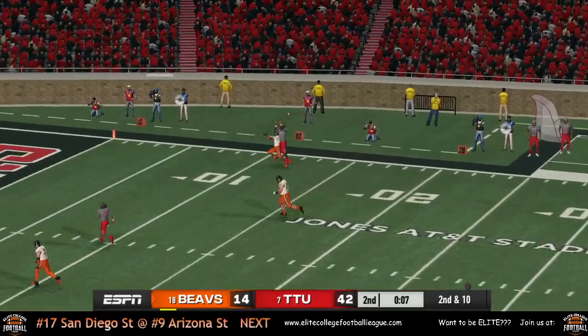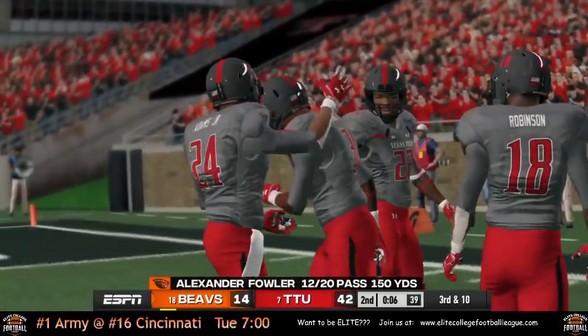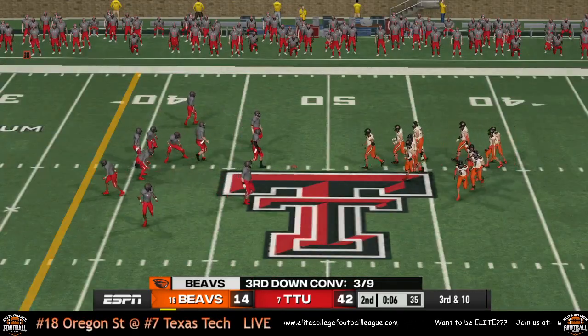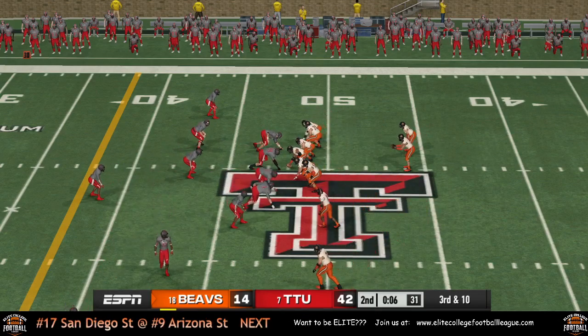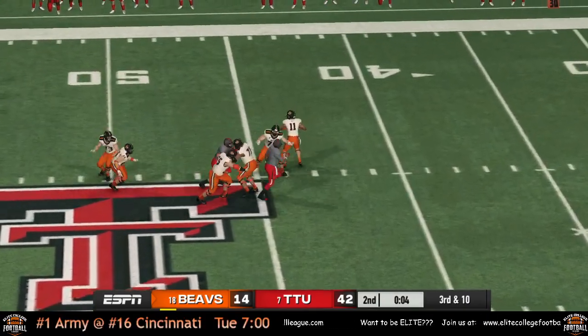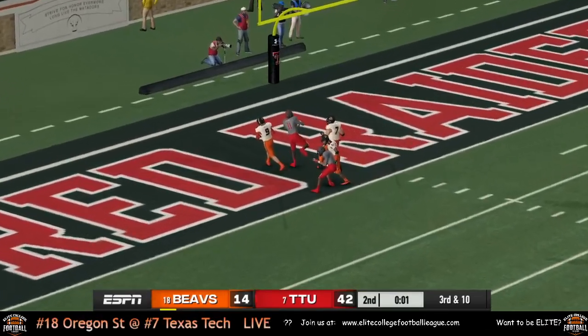Going long. Oh, boy, almost intercepted. Number 5 was the intended receiver on the play. That brings up 3rd and 10. So we'll probably get one last heave to the end zone here before halftime. Kill, kill, kill. Deep ball, laying it out there. Picked off. It's the cornerback.